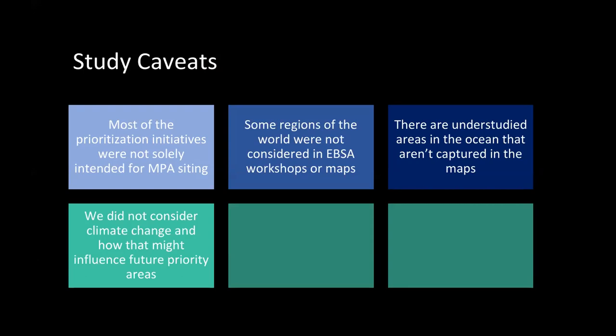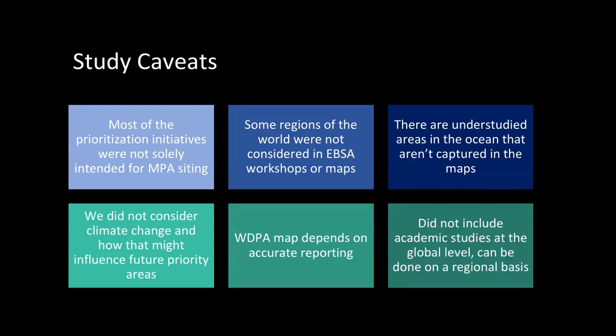We couldn't consider climate change and how that might influence future priority areas. We understand that there may be issues with accurate reporting from countries to the WDPA on their current MPAs. And we didn't include academic studies at the global level.